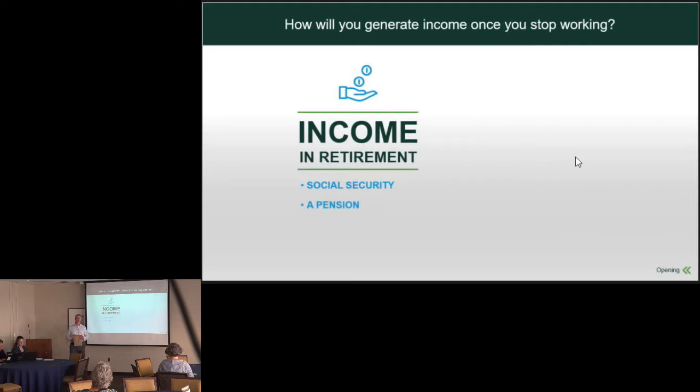Not many people have pensions anymore. My dad had a pension. It was great. My mom loved it. She thought that the electric company was the best thing in the world because it paid her for the rest of her life. As long as my dad was alive, he got it. When my dad passed away, it continued for her. So pensions are kind of getting rare nowadays. Not many people have them.